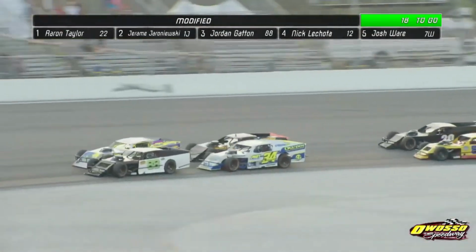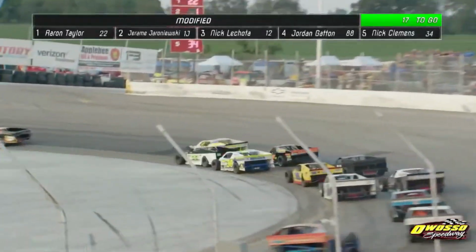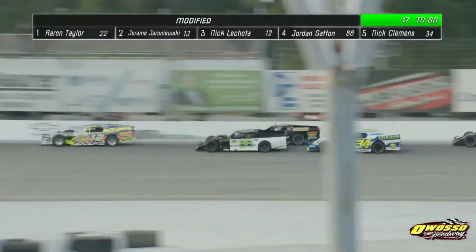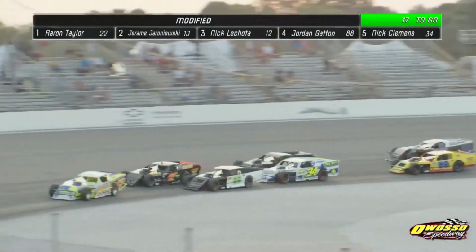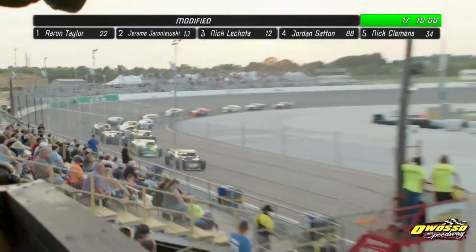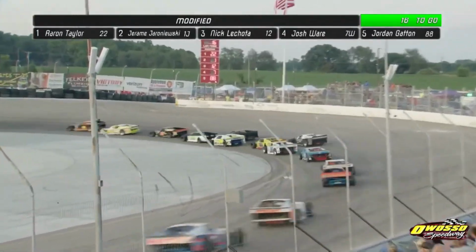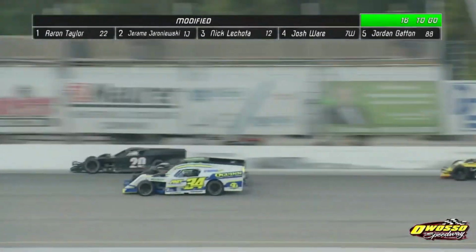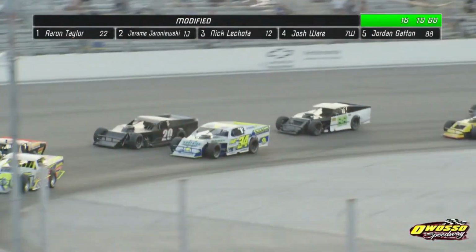Gatton holding on to third. Looked like Nick Clements pushed him all the way down the front straightaway. That Gatton machine is in trouble, and Lakota will move into the third spot. Clements was pretty much driving it for Gatton at that point, but Josh Ware will get around Jared Eske off the pace. Well, he's able to gather it back up, but that allows the 22 of Taylor to jump out. And now Nick Lakota in the 12 taking a peek to the inside of the 1 of Jared Eske. Here comes the 7 of Josh Ware now to challenge to the outside of Lakota for third.